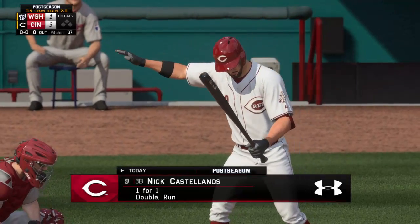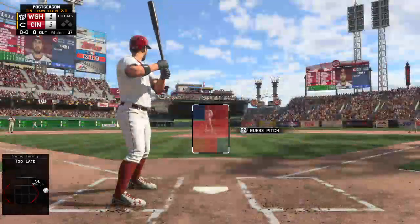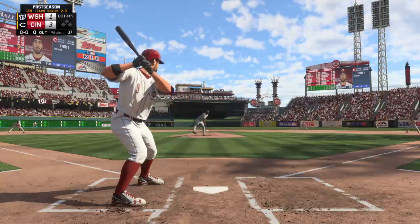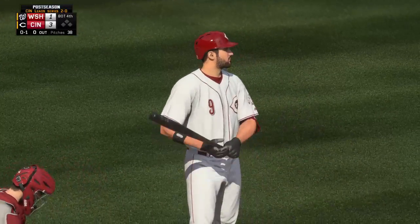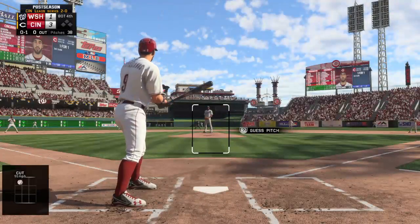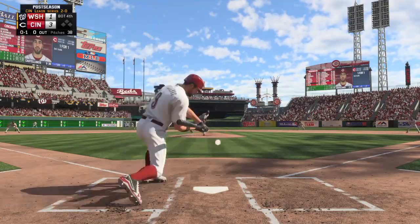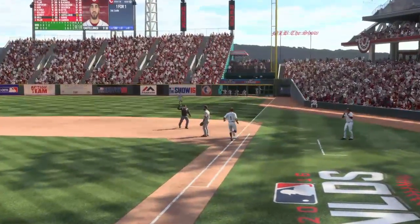Nick Castellanos is set to lead us off in the home half of the 4th inning. And they jumped out to that early lead, so now it's all about just adding on. Pineda gets the sign. Here's the first pitch. And a high strike to begin the at-bat. It's 0-1. Grounded back up the middle. And reined in 1 away.